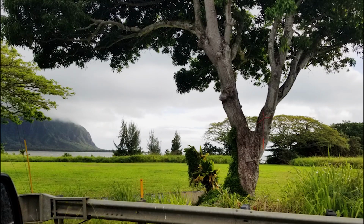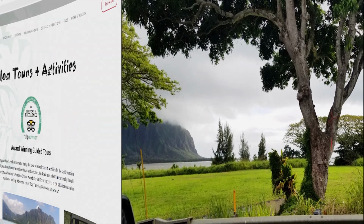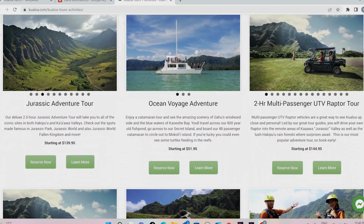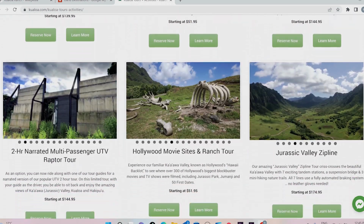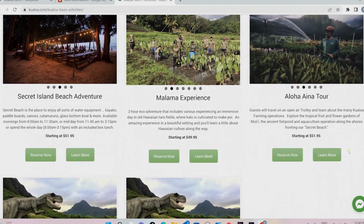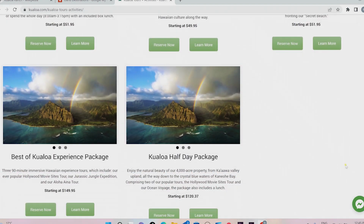Now I want to start off by reminding you that everything in Hawaii is expensive for tourists, and Kualoa Ranch is no exception. We booked reservations at least 6 weeks before arriving on the island, as this is something that sells out very quickly. Waiting to see what the weather will be on any given day may work for some other activities, but not this one.